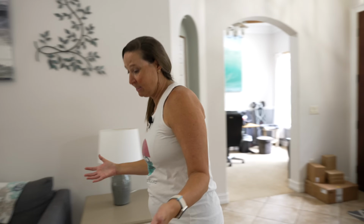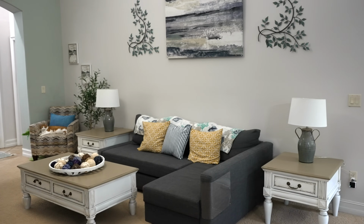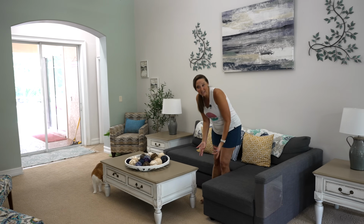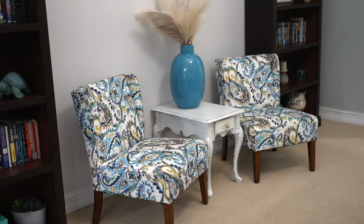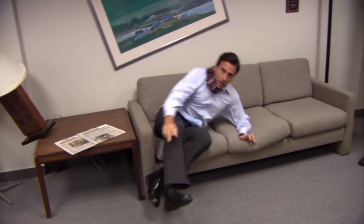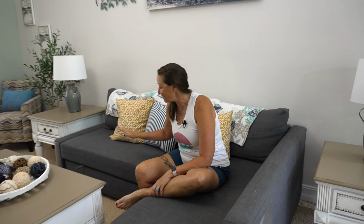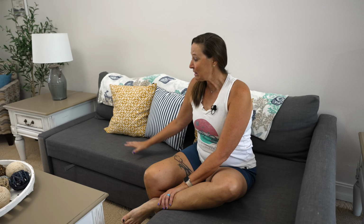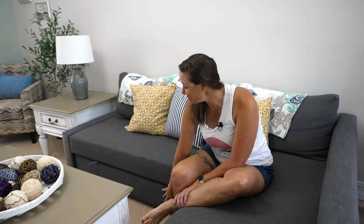And then right over here, this is just kind of like the front living area. This is like the TV free area. This is where you can just relax, sit down, talk to some folks. The other thing is this couch also was purchased secondhand on Facebook Marketplace. This is a convertible couch from IKEA.